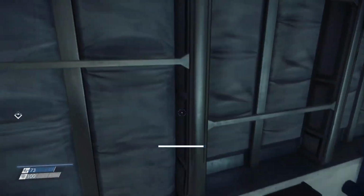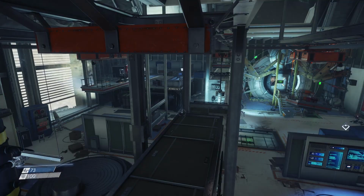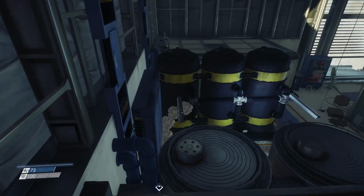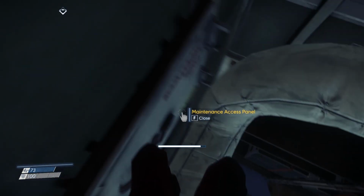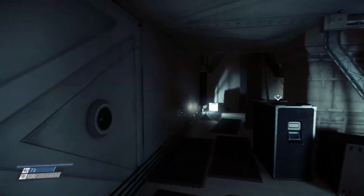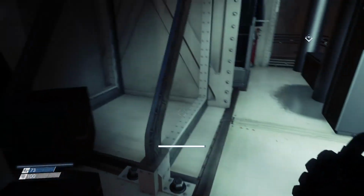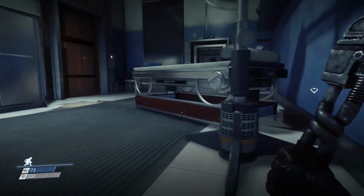So we'll just go... Wait, there's an enemy in here? I swear to God, I just saw the thing that... Or was it a warning about the radiation? Probably the radiation. We'll just come through here, then go across the top. As long as there's not going to be any mimics. Doubt there's going to be any more mimics. Just in case, though, I'm going to keep my wrench handy. Don't like wasting ammo on nasty mimics. Okay.